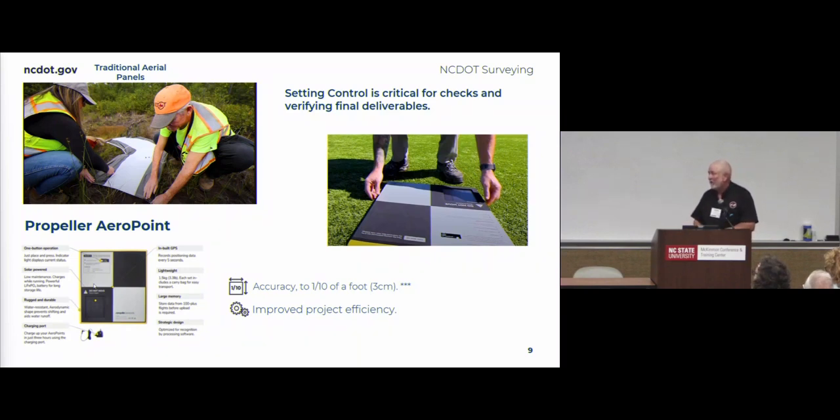We have been very, very pleased with how these work. They're not cheap, but they do save time, especially on very small areas. If you're doing a stockpile or something like that, you can throw a few around, and you've got ground control, you've got ground checks. And that's the important thing we do with our data.